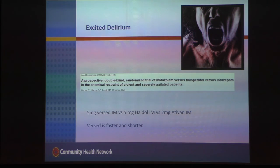And then excited delirium. There's a prospective study where they studied Versed versus Haldol versus Ativan, maybe a little underdosed on the Haldol, but Versed was faster to sedate the person and shorter acting. So when we think about ketamine as the go-to in a lot of arenas, and we're mad that we don't have it, Versed works really good.